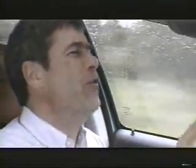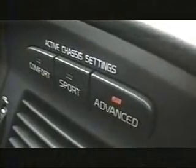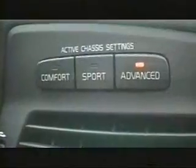And this is where the 4C technology starts, because with this new Volvo S60R, I've got 3 different active chassis settings. I've got the Advanced, which I've just been in now, which gives very stiff suspension for that maximum grip in corners. I've also got a happy medium, a sport setting, and a comfort setting.